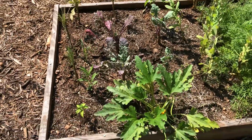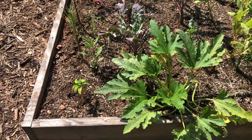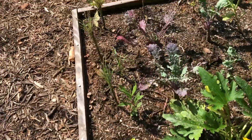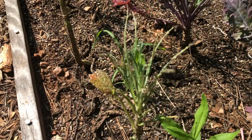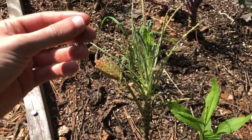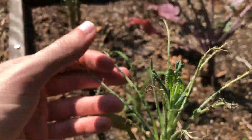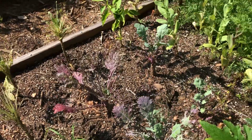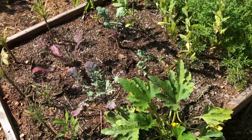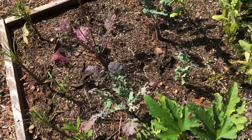This one was really awesome. I grew some kale here that was just really good early on in the season. I'm trying to get them to survive the hot summer months, but unfortunately they're being eaten. But they are growing new leaves here. So if they can survive to fall, they'll start producing a lot of leaves that are good. The hotter it gets, the more bitter the leaves get.